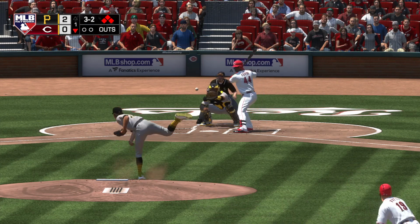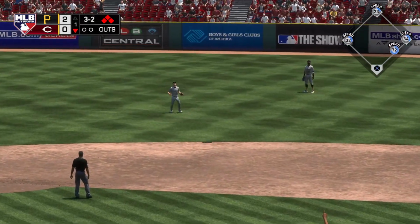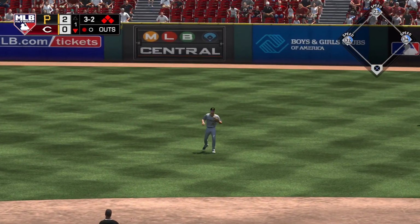Into the box, Aristides Aquino. Lofted in the air out toward right center. Frazier has a play. One down.